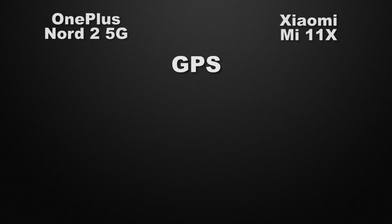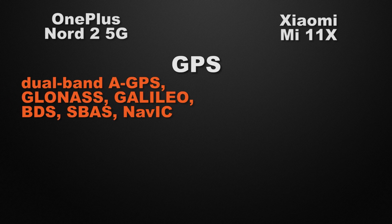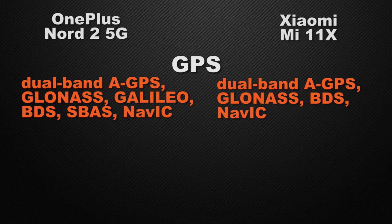Let's talk about the positioning chips in the devices. Nord 2 has dual band L5 GPS, GLONASS, Galileo, BDS and other chips, whereas 11X has dual band L5 GPS, GLONASS, BDS and NAVIC. So the winner here is Nord 2 because it has more chips than 11X.